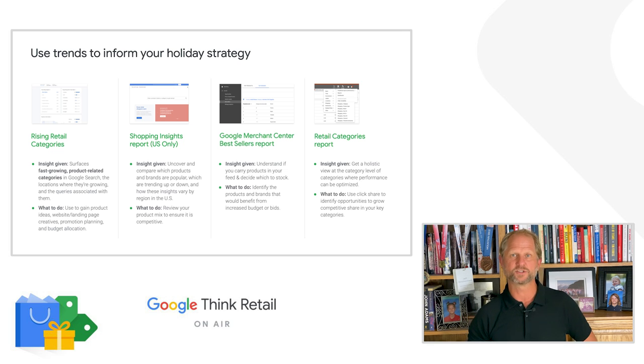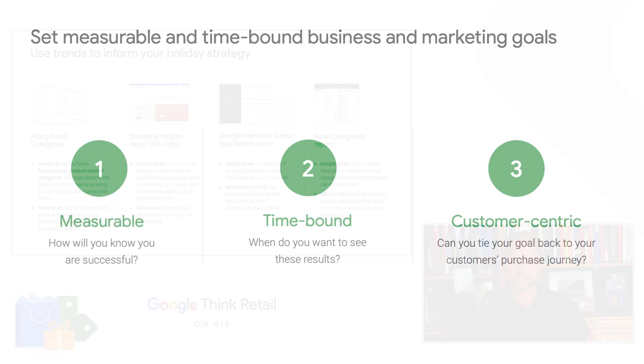Later this year, we also plan to launch auction insights for categories across search and shopping, which will allow you to see how you're faring from a competitive standpoint and where you can be even more aggressive. Like I said, some pretty amazing tools to gather trend insights.